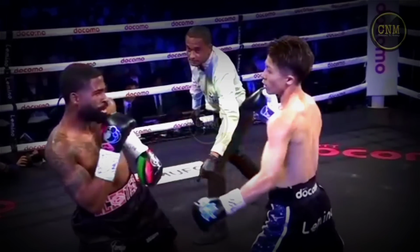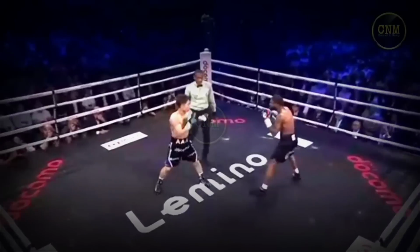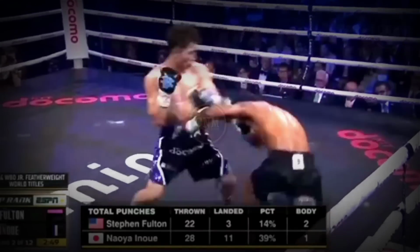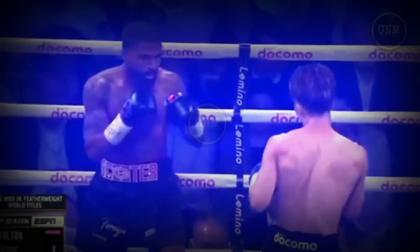Both fighters exchanging jabs right there. Inoue getting the best, Inoue with his jab. Fulton's throwing an up jab, a vertical jab to split the guard. Right back to it. There it is again, and there's the first that is able to land. And he comes with it again, and then a four punch combination. The power of Inoue is real.